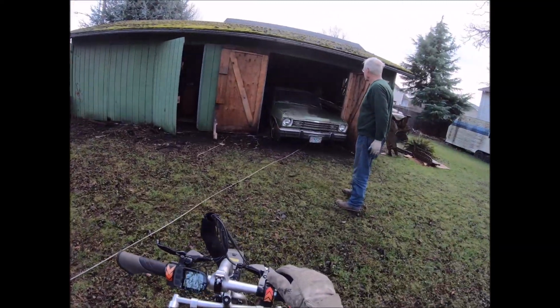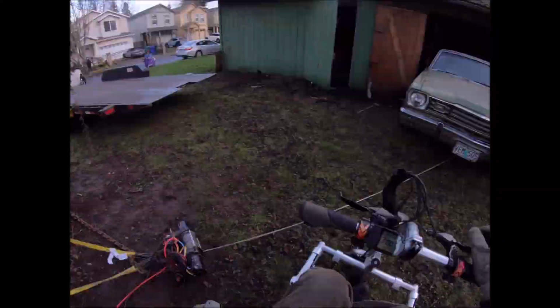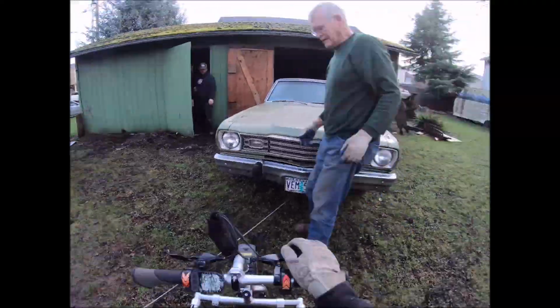There you go. Oh, yay! The Scamp, they got in the mid to late 70s. It was his wife's daily driver car. So not too much of a crazy story with that one. Just pretty cool to know that they had it since it was just a few years old.